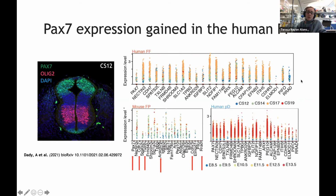Also, I think it was worth mentioning that these genes that are expressed in the human floor plate and seem to follow the pattern of expression of PAX7 are also identified in other domains. So by no means are we saying that these genes are novel targets of PAX7, but perhaps they've gained new functions in this new territory, the floor plate.